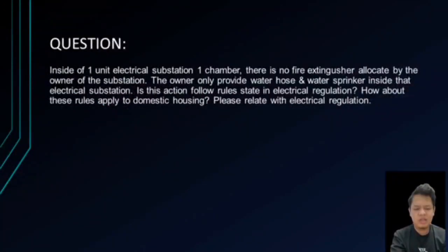We will discuss question 3, which is: inside one unit of an electrical substation, one chamber, there is no fire extinguisher allocated by the owner of the substation. The owner only provides a water hose and water sprinkler inside the electrical substation. Does this action follow the rules stated in the electrical regulation? How about this rule applying to domestic housing? Please relate it with the electrical regulation.